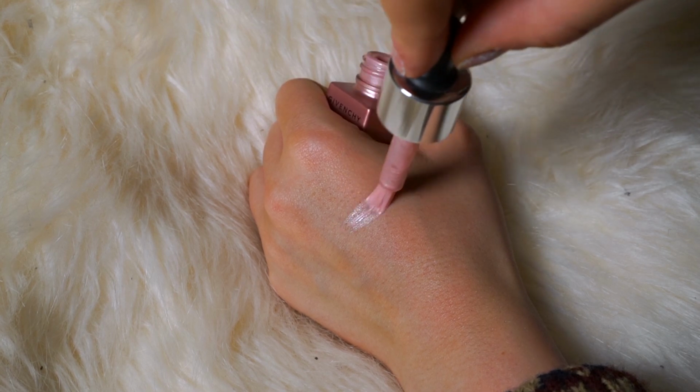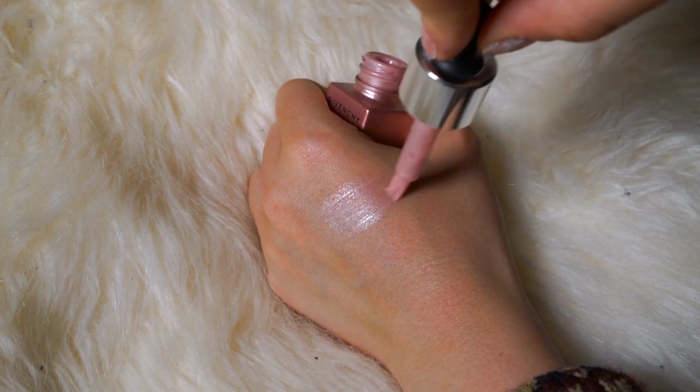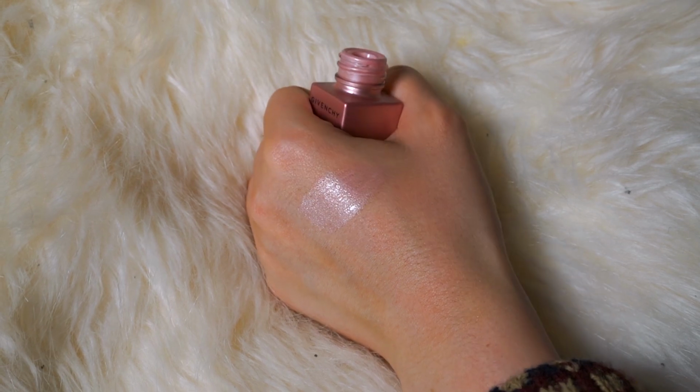I can also apply this on my face, and the finish that it gives you is absolutely stunning. I have it on, so it's just a glow in a way. You probably saw this already in my videos, but it's that liquidy, dewy goodness. And I used so many highlighters in my life, but I don't think I have one right now that is similar to this one. It's such a unique formula. It's very, very subtle, but it gives you that glow.